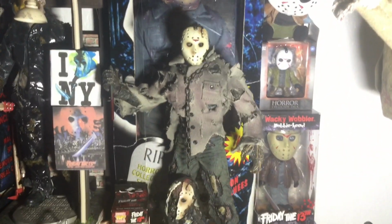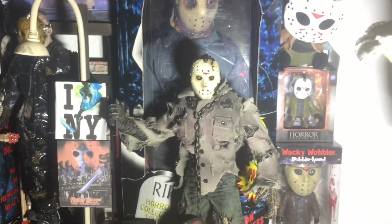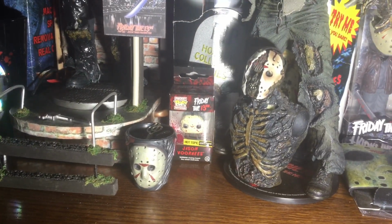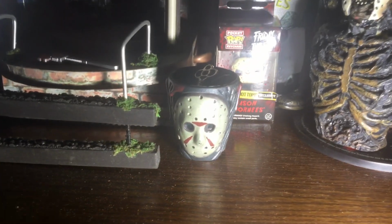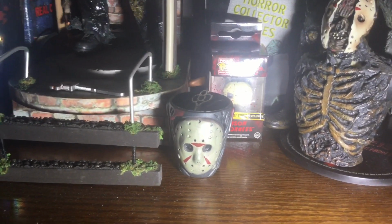This guy, me and him go a long way back. We're talking 2008, so definitely a pretty rare piece. And we have a Funko Pop Jason Hot Topic exclusive. It's a keychain. Then one of these little Friday the 13th shot glasses, but it's plastic.